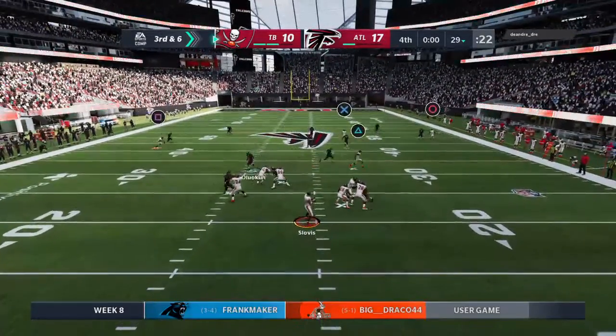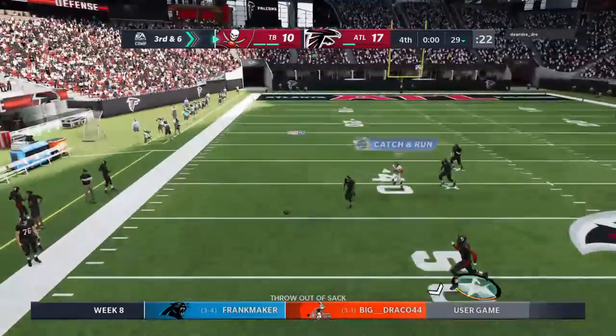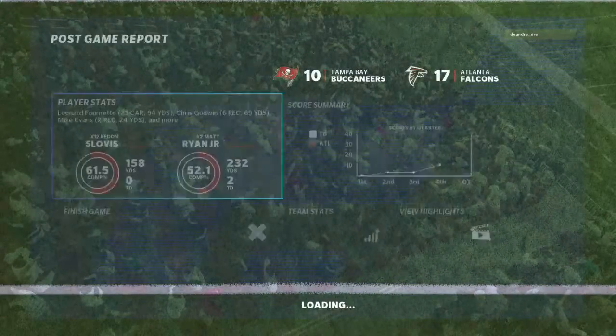One final shot. They'll look to throw. And it's incomplete. So their final drive comes up empty. And with that, the ball game.